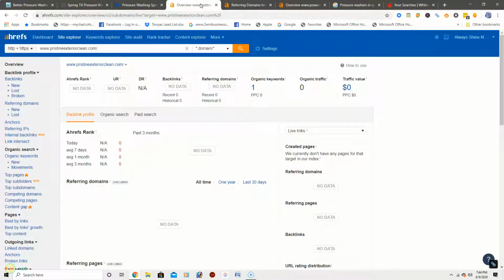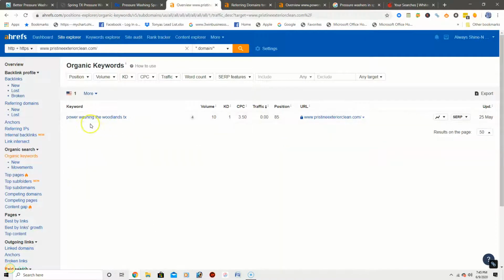One of the things that I wanted to show you as well is this really cool tool that Nathan and I use. It's called Ahrefs. This particular site shows us all kinds of information on your site and your competitor sites as well. But the one thing that I wanted to go over with you right now is organic keywords. It says you have one, so we're going to click on it and see what it is. Power washing the woodlands TX. So if you go over here, the volume is how many people search this particular keyword every single month. So every single month, this keyword is getting searched 10 times a month. Over here, the traffic. Traffic is how many people find your site due to this particular keyword.